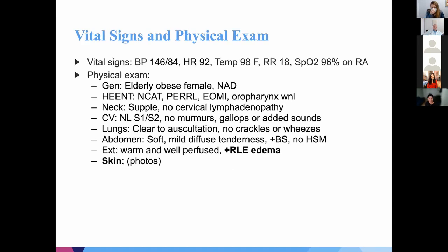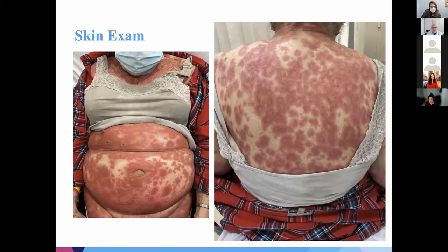And then as far as her initial exam, her vitals were just notable for a little bit of hypertension. And then on exam, she was an elderly, obese lady, looked comfortable and in no acute distress, breathing comfortably. And then pertinent findings were that she had, as advertised, lower extremity edema on the right side, and then she did have a skin rash. So that is what her rash looked like.